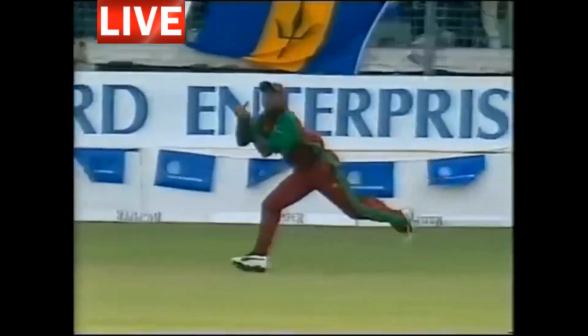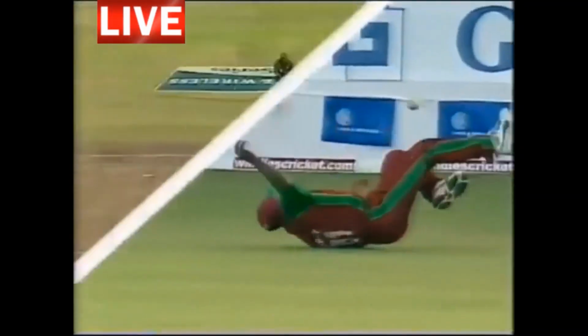I mean, he should have caught this. He got to it easy. This is the sort of catch that at this level should be taken. That's in the air, and this could be trouble. Oh, he's dropped it. David Bernard Jr.